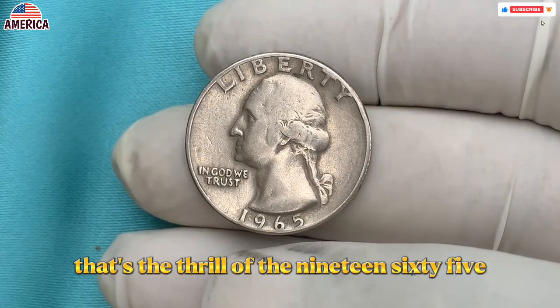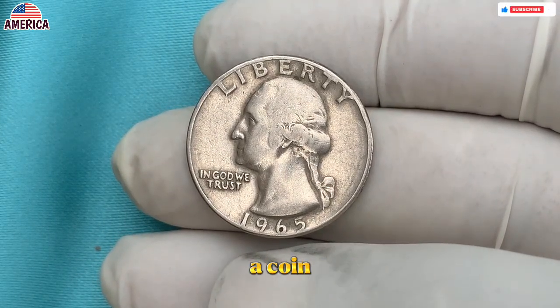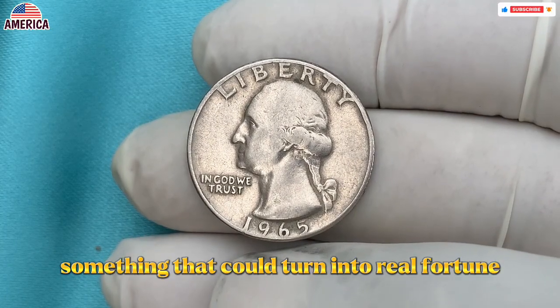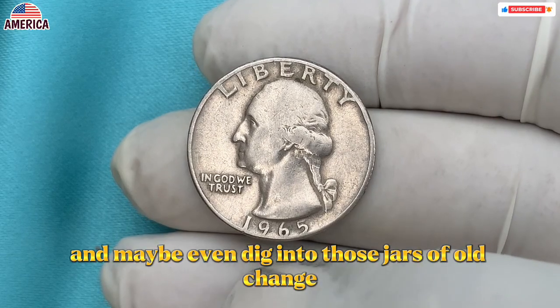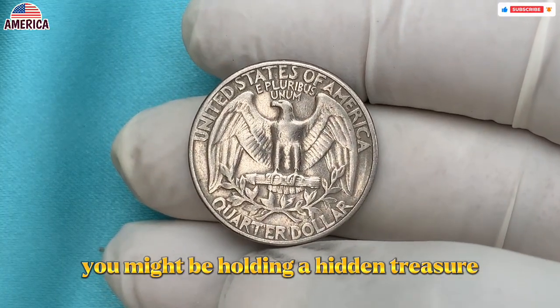That's the thrill of the 1965 Washington quarter. It is more than just a coin, it is history, it is a story of change, and it is a rare chance to hold something that could turn into real fortune. So my friends, check your old collections, look through your stashes, and maybe even dig into those jars of old change, because you never know, you might be holding a hidden treasure right in your hand.